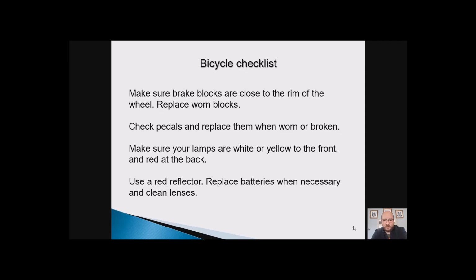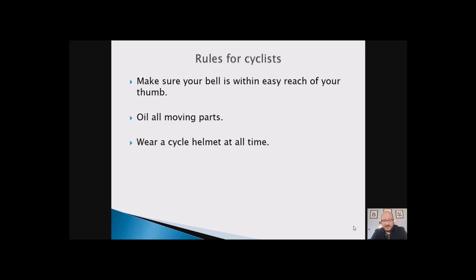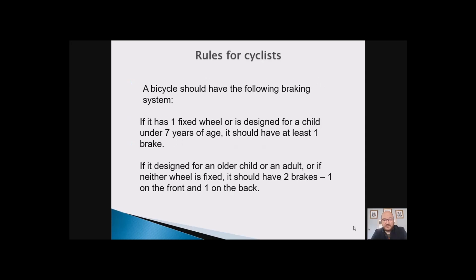Make sure your lamps are white or yellow to the front and red at the back, as we just mentioned. Use a red reflector. Replace batteries when necessary and clean the lights or clean the lenses. Make sure your bell is within easy reach of your thumb if you have one. Oil all moving parts. Wear a cycle helmet at all times.